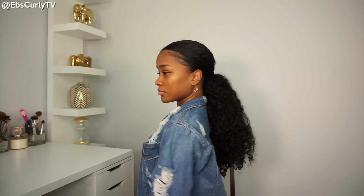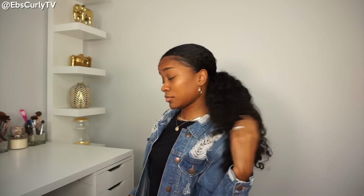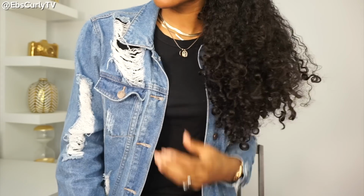See what I tell you? All you need is two little twist ties, wrap them around twice, and a satin scarf. And look, it looks like my hair is completely smooth underneath. Looks like I pulled my brains back to get this ponytail snatched.